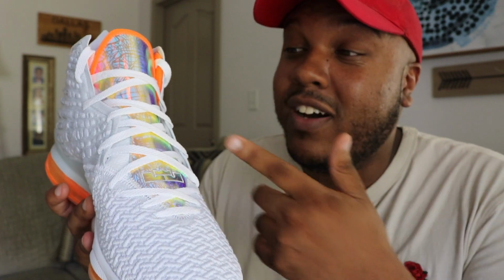So this is what I decided to do. I went ahead on the other shoe and unlaced the sneakers underneath that shield and decided to relace them on top of the shield. In my opinion, putting the laces on top of the shield looks a lot better than having the laces underneath the shield. Tell me what y'all think down in the comments.